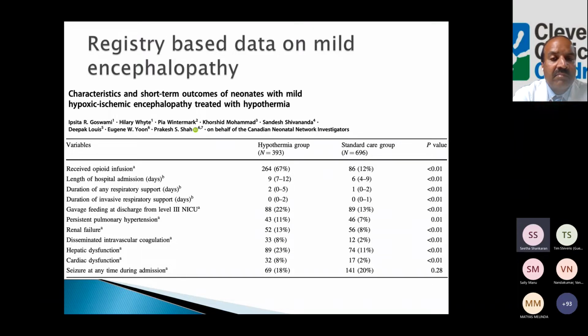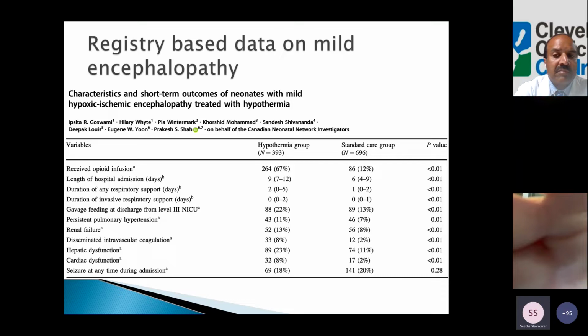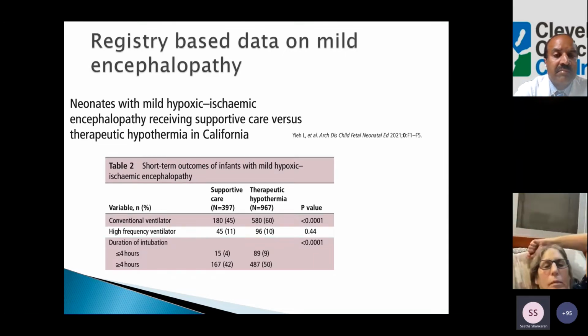And if you look at the registry data from the Canadian network, they had infants with mild HIE, 393 were cooled as opposed to 696 that were not cooled. And if you look at the variables evaluated, you can see that the infants who were cooled had much higher rates of complications such as gavage feeding, PPHN, renal failure, hepatic dysfunction, cardiac dysfunction, etc. And of course, many of them received opioid infusions, and they had a longer length of hospital stay.